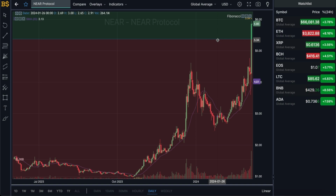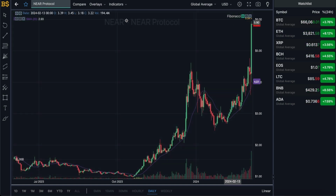So what it should do is drop back down into the red zone to around $5.20, $5.30, and then struggle to break out at this level here, which is around $5.40, and then head into the green zone towards the end of the week and early next week, and potentially head to just above $6 by mid next week is what my expectations are at the moment. So let's get rid of the Fibonacci scale.